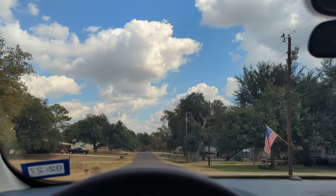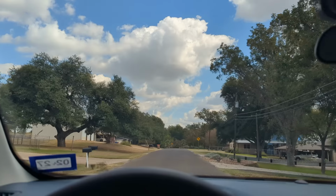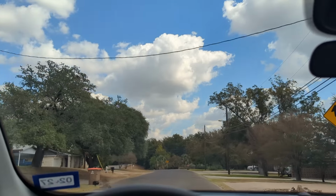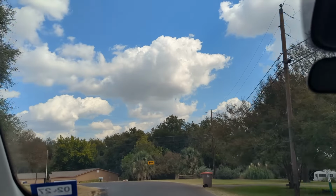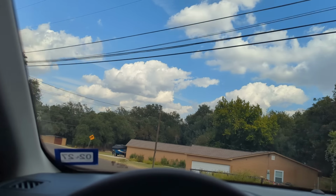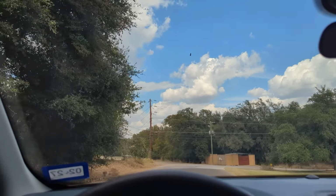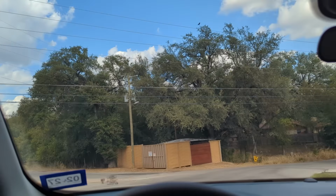And they had a horrible flood here one time. The whole damn town was nearly underwater. And I was living here. I lived out off Park Road 4. What happened was there's two rivers that come together here in this town. One of them is the Colorado River, and one is the Llano River. And by pure fluke, bad luck, both rivers were flooding at the same time.